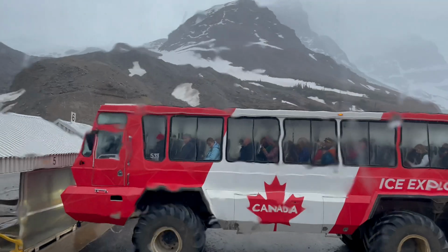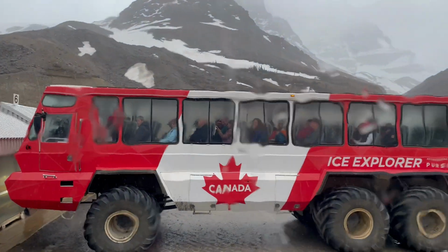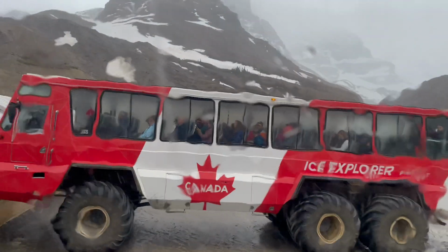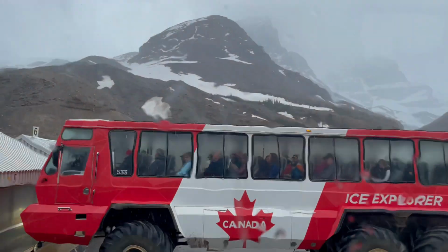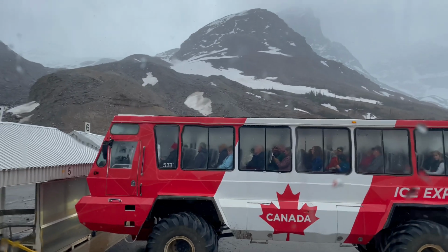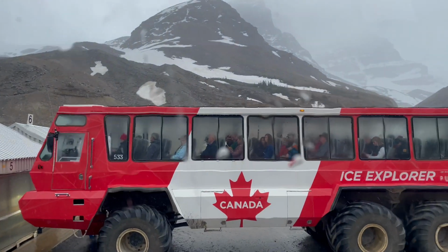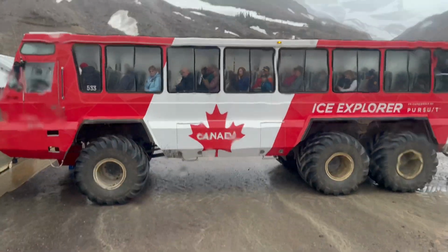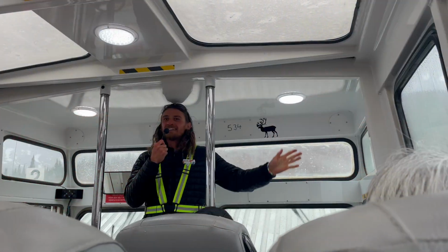Well, it's raining hard, so we're inside this truck to go to the glacier. Unfortunately, it's raining, so we'll wait and see what happens. Look at all the mud.